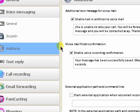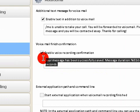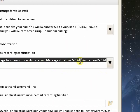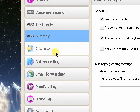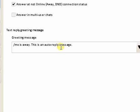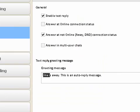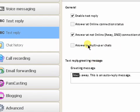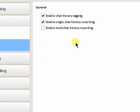Additional settings for voicemail and recording confirmation. So this is what it'll say after they have recorded their voicemail. It says your message has successfully been saved, and it'll tell you the message duration in seconds, so they know it's gone through successfully. Now, this is the auto reply message. When I'm away, it'll fill in my name and say I'm away. This is not a reply message. I can do it to whatever I want. You can even make it answer in multi-chat. So that's pretty cool. It's your own autoresponder in Skype.